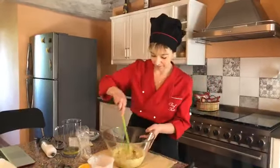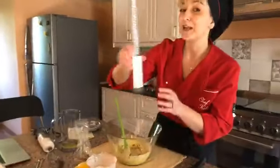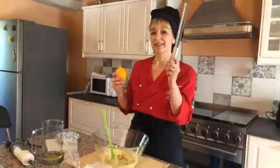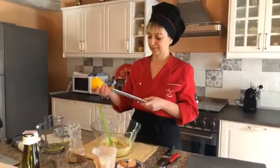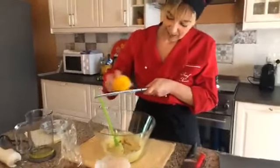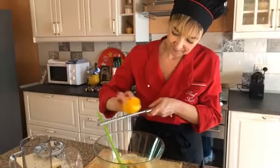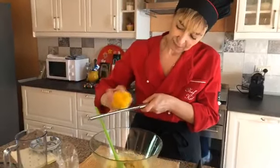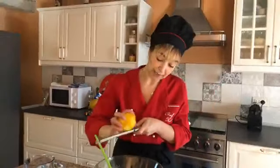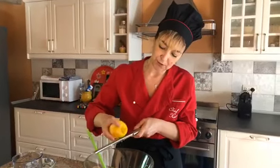So, at this point, we can go with the flavor. This flavor is the lemon zest. I go grating this. Remember not to put the white part because it's very bitter, but I am sure that most of you know this.